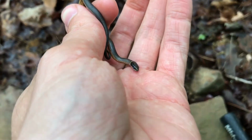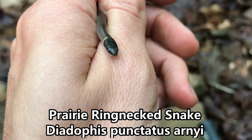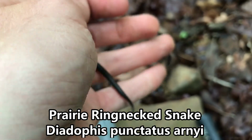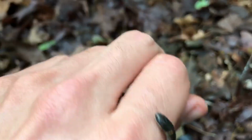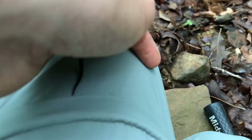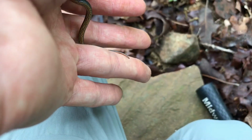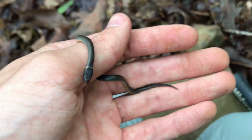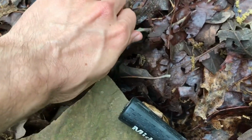Well, that didn't take very long. Little juvenile prairie ringneck under the rock here. He's in shed. It's not the most brilliant of prairies anyway, but where's that tail? I can't see under his tail. Oh well. Yeah, pretty standard kind of yellowy, orangey, pale guy. We'll just put him back under his rock here.